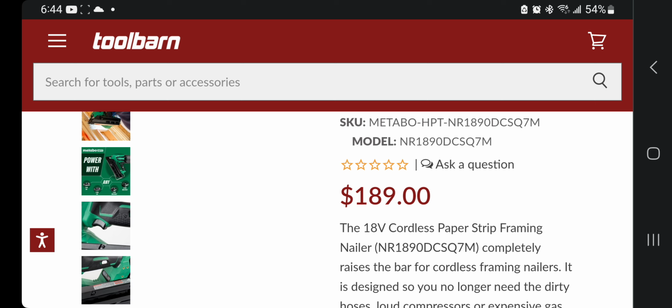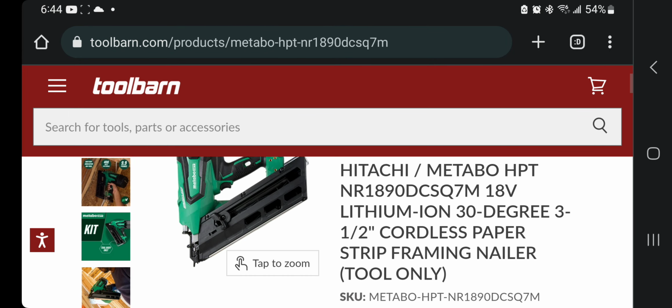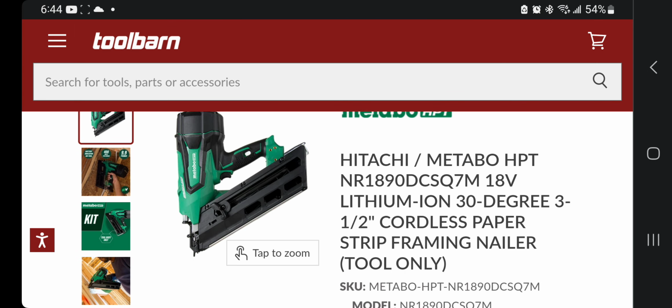So Tool Barn, apparently it's a good brand. It's a good store. Let us know in the comment section if you guys shopped there before, but they had good comments. So I don't know. Let us know in the comment section about your experiences with this Tool Barn store.